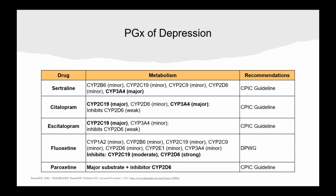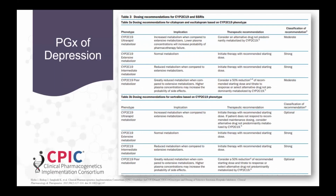There are a lot of great guidelines, especially for the SSRIs. The CPIC guidelines and the Dutch Pharmacogenomics Working Group have great guidelines as well. This is an example of the CPIC guidelines for CYP2C19, specifically because a lot of the SSRIs are metabolized through it, but they have great recommendations for these patients as well.